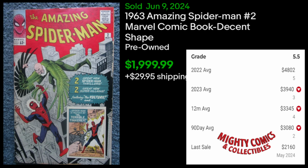However, here we have a copy of Amazing Spider-Man number 2 and the first appearance of the Vulture, but also the third appearance of Spider-Man. Now check out this book right here. This thing presents phenomenal. Look at the colors on this book. It would be super high grade if it didn't have that damage on the top portion of the book and the right portion where Marvel chipping usually occurs.